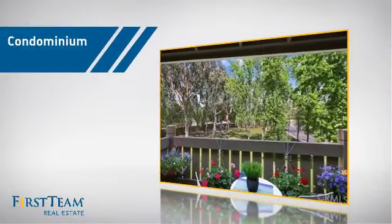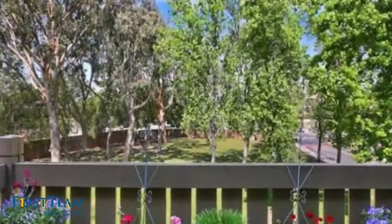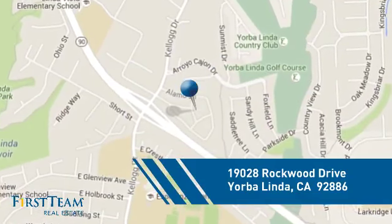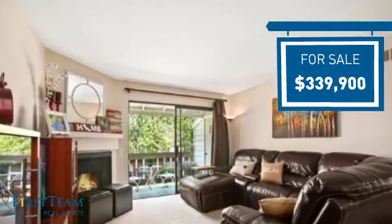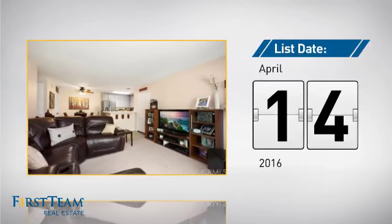This condominium is a great choice for those who want the privacy and easy maintenance of condo living, and it's located in this area. Currently listed at just under $350,000. It just went on the market this month.